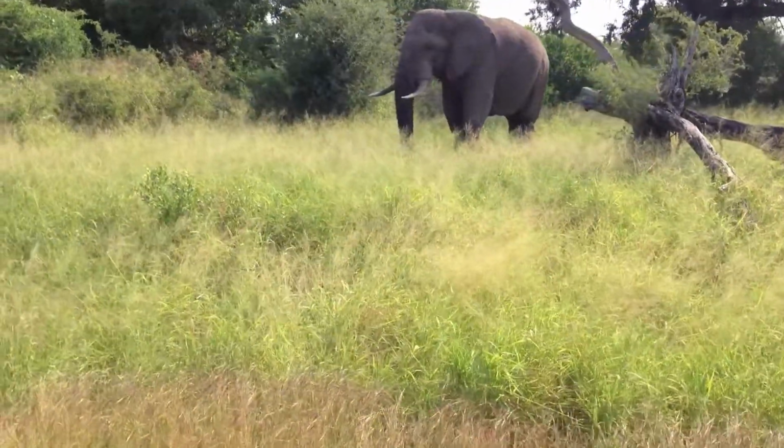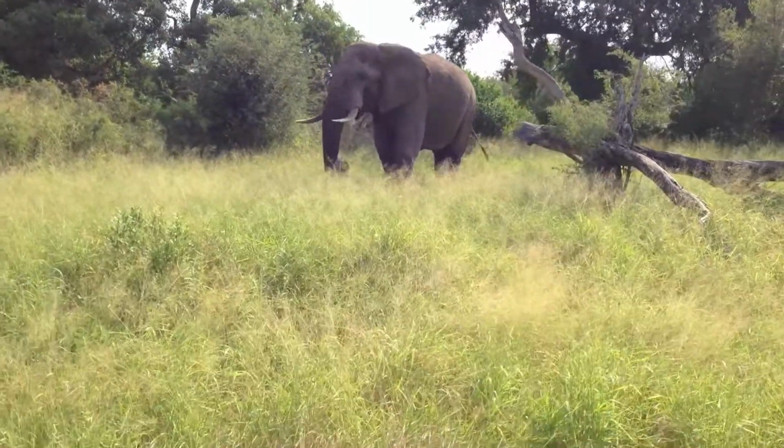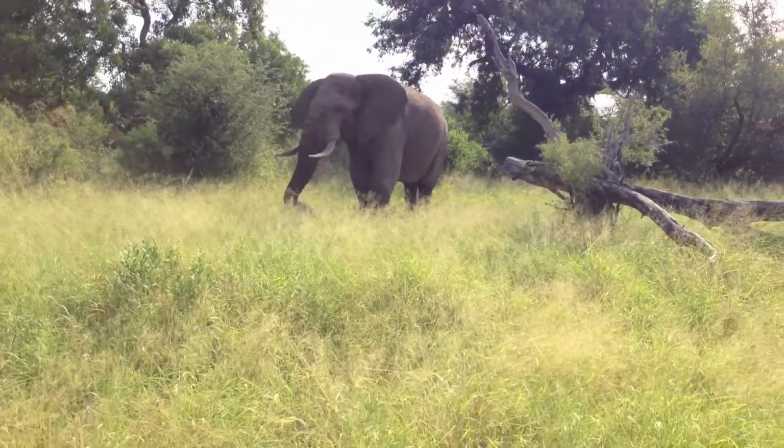And we're seeing that in a lot of places where we have desertification or changes in precipitation and certainly temperature extremes and so forth.